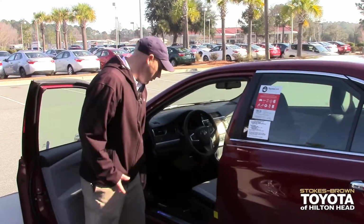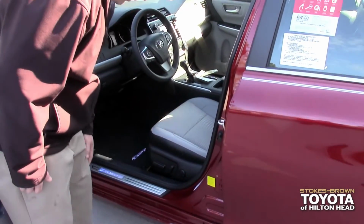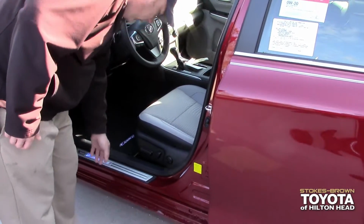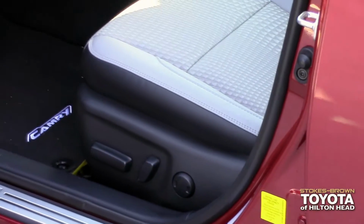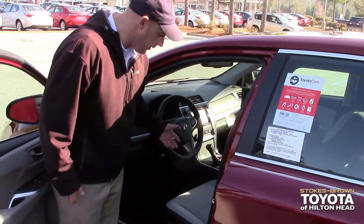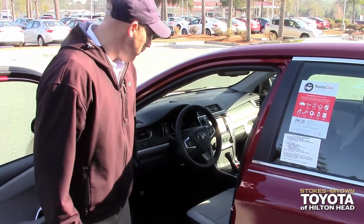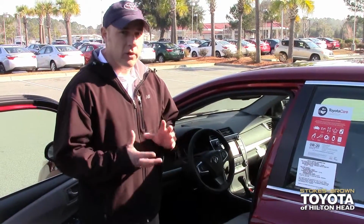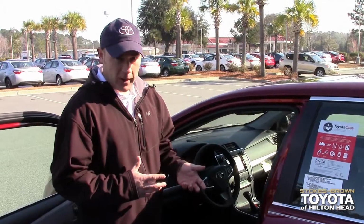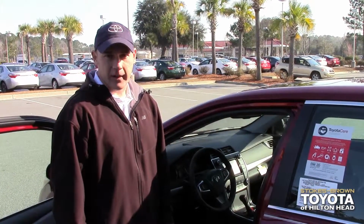Now, looking into the vehicle, this car is going to come standard with a power seat as well as a lumbar support. We also like to add this in the front, because on a lease payment it won't add you anything, but it really does look nice. Bluetooth is going to be standard on our Entune system as well. This vehicle has navigation, which is great. And Toyota's Entune system was rated by AAA as the best hands-free device in any manufacturer.